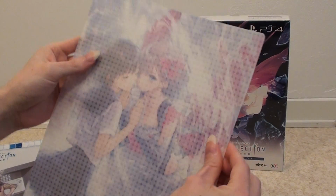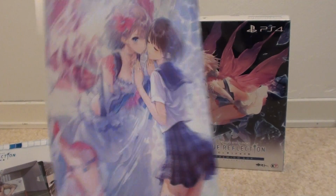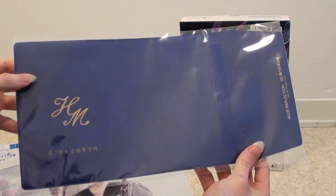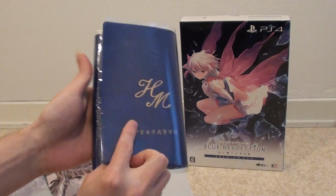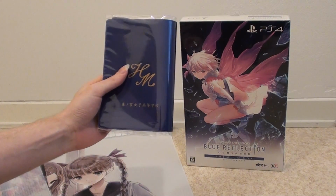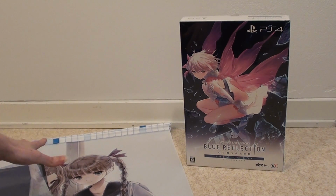And one kind of special one. And the last item is a book cover that you can put on your books, so you can have Blue Reflection themed covers for your books. Quite a small one. So that's all the Famitsu DX Pack items.